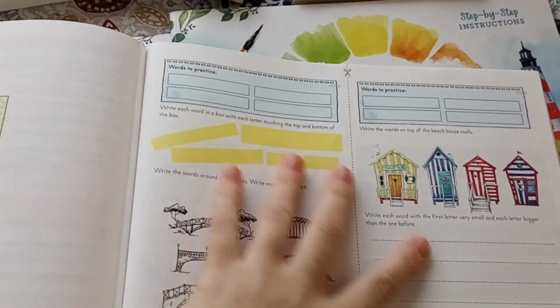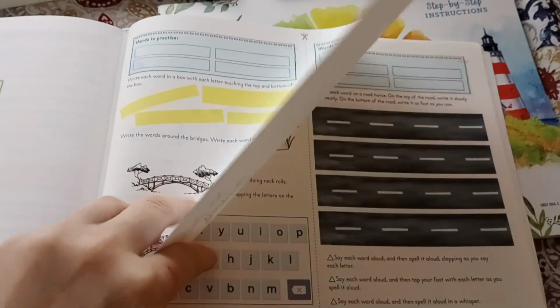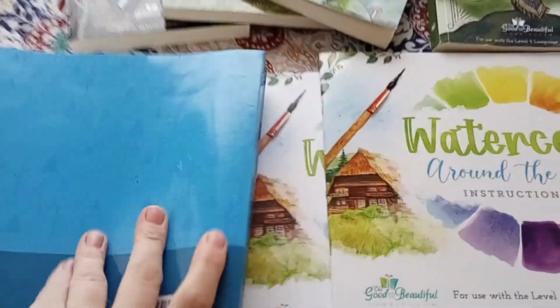All right. So that kind of gives you an idea. And then at the back, there's an appendix that has little sheets for practicing any spelling words that they might need to practice. So you can cut these apart, and they're just little spelling practice worksheets. That's something new that the older version didn't have.